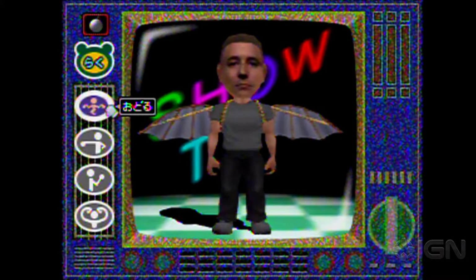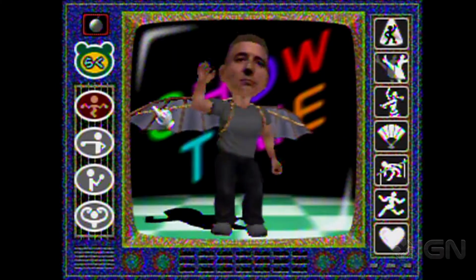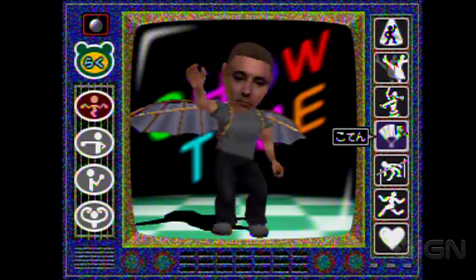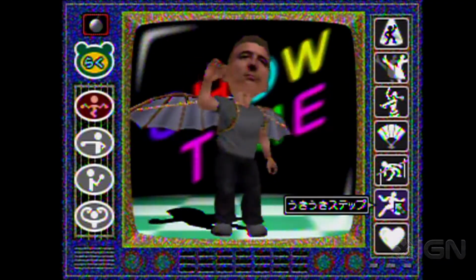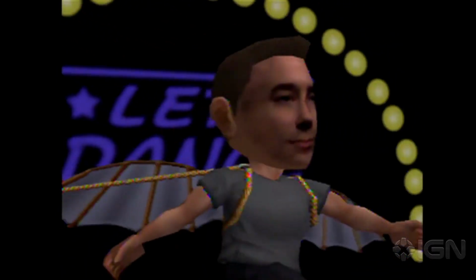So now I can go into the Showtime section here with my character. I got a little flying machine. And I can look at the different things. For example, Odoru, that's dance. So there are all these different dance animations here, from the Japanese koten fan dance to line dance and flamenco, and sexy pose. I want to see the line dancing, and then we'll try sexy pose. Let's see what happens here. Line dancing, that's right.